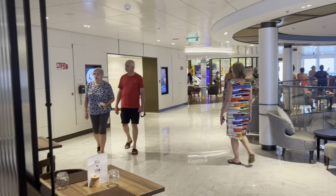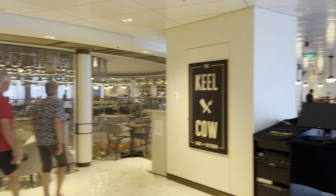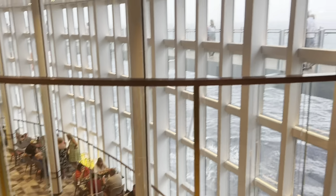Where the shop was and the ice cream parlour, this is part of Keel and Cow. This is where we ate last night, but it goes all the way over there, round the top of the atrium. That's the whole of Keel and Cow. So you just go in a virtual queue for that. It didn't take us long at all. And then you've got more spaces down. I think there's a glass house there. We haven't been there yet.